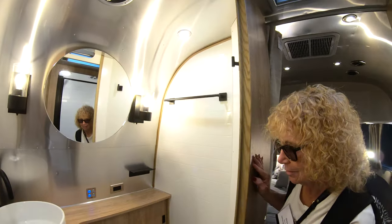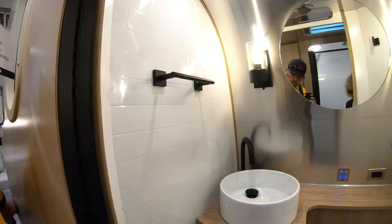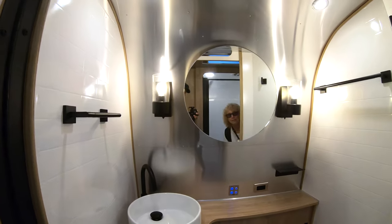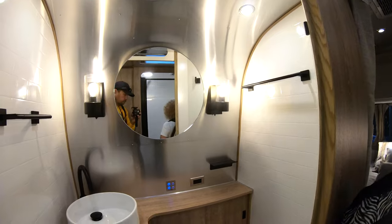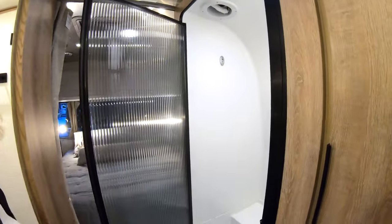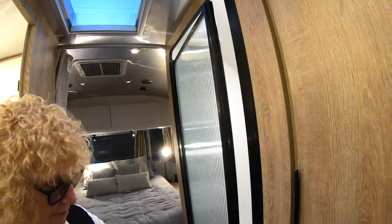So you got subway tile. Not real subway tile, but it looks like subway tile paneling. Right. And an upgraded sink. And oh, look at the mirror. The sconces. Yeah. Yes. Beautiful. Look at the shower head. Oh, yeah. And all the black fixtures and accessories.